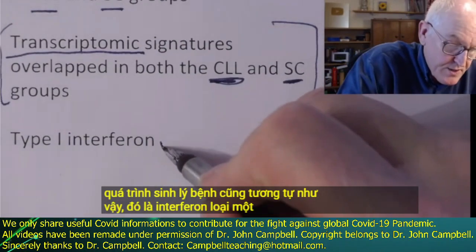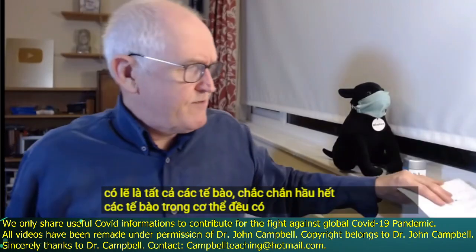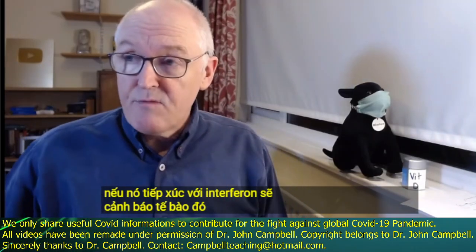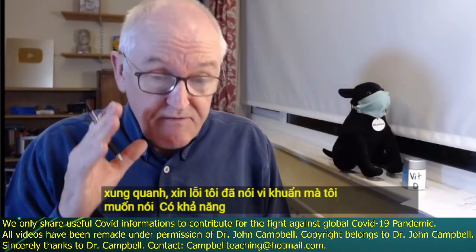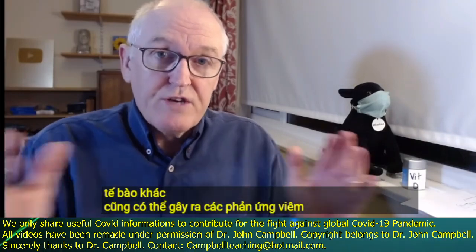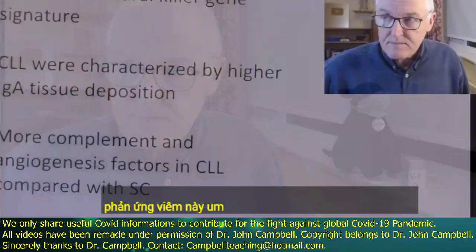It was type 1 interferon that was produced, which now pretty well all cells in the body, probably all cells, certainly most cells in the body, have interferon receptors. So pretty well any body cell, if it's exposed to interferon, that will warn that cell that there's a viral infection around. Sorry, I said bacterial then, I meant to say viral. The interferon that's warning the other cells can also cause other inflammatory reactions. So that's why they're looking for the levels of interferon. That's part of what's causing this inflammatory reaction.